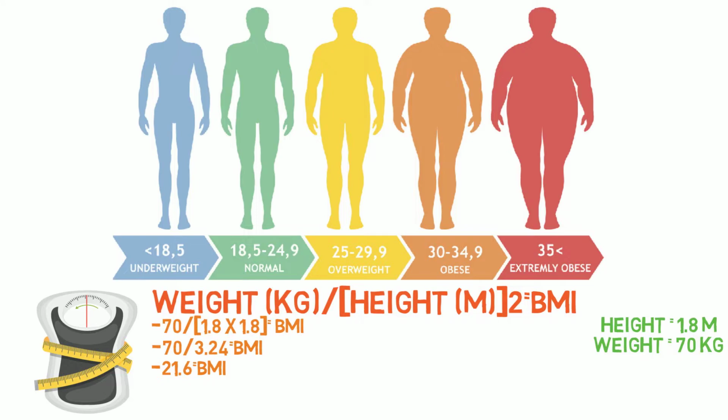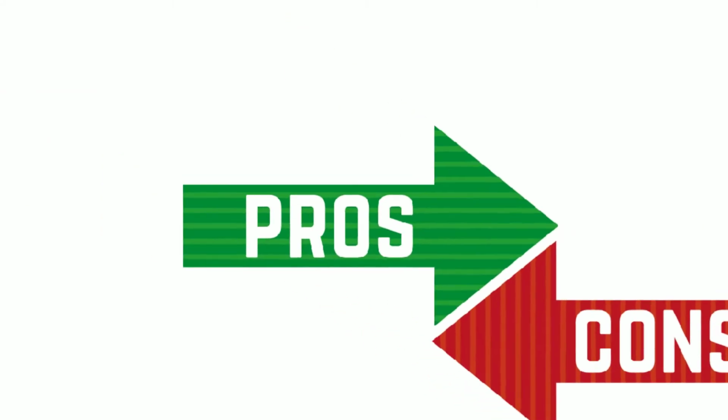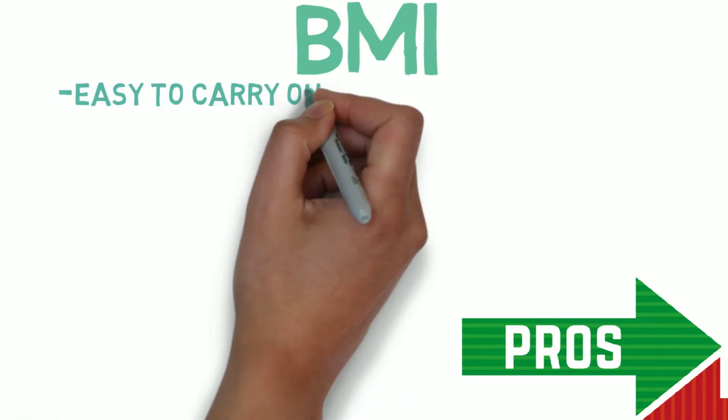As a result, based on the categories listed previously, this person would fall within the healthy BMI category of 18.5 to 24.9. Now that we know what BMI is and how to calculate it, let's compare the pros and cons of its use. The first pro, as mentioned previously, is that it's easy to carry out.